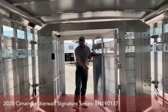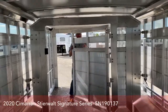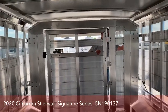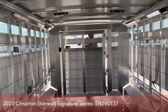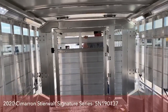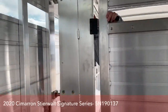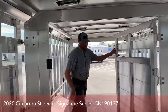You'll notice no threshold, so cattle aren't having to step over anything. On this one here, we did the swing gate, but I'm going to show you how easy these are to use. You just unhook from the wall, and you kind of stand about center. I mean, this is just one hand, just slowly gliding it across. And then when I get to where I want to lock it into place, flip those in and you're good to go.